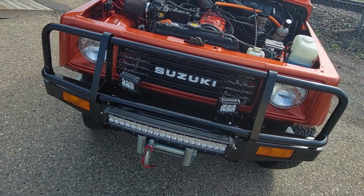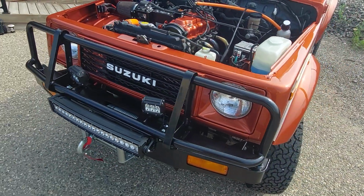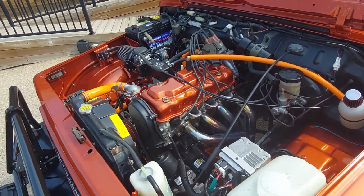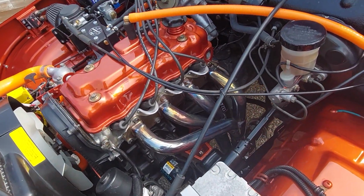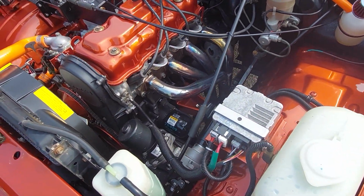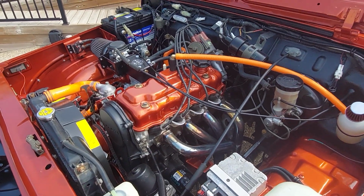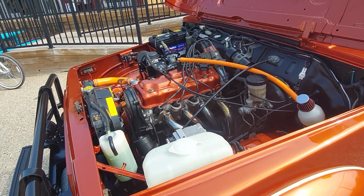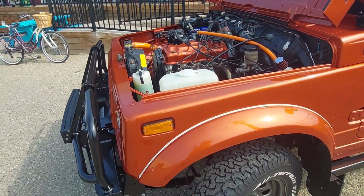This is a gorgeous Sidekick, or potentially, actually, I think it's a Samurai. Ooh, check that out! I love the header on that. That just looks amazing. And actually the painted valve cover too. Honestly, this is really cool. I dig this a lot.